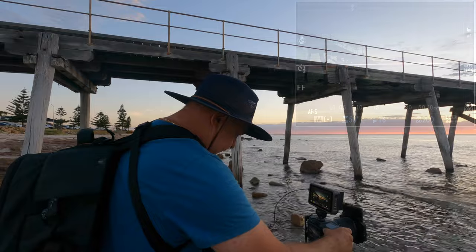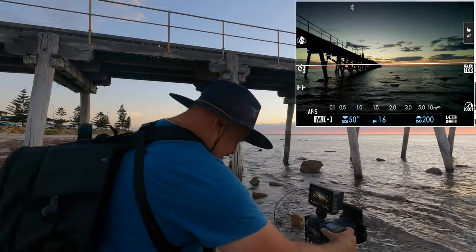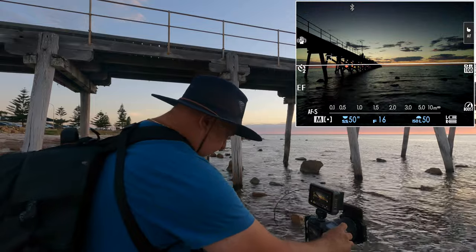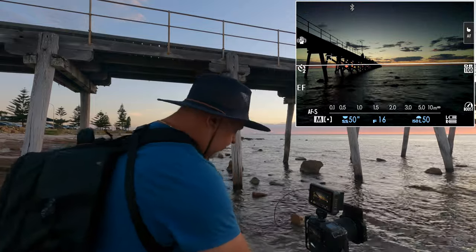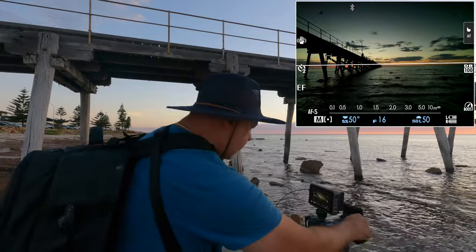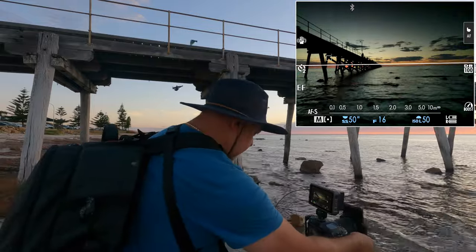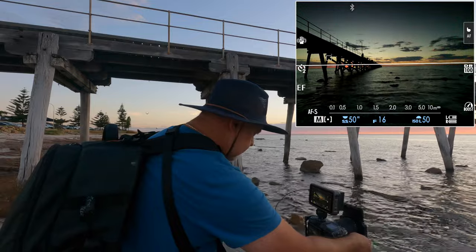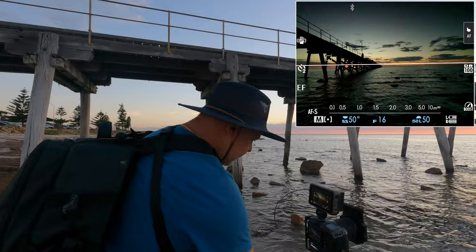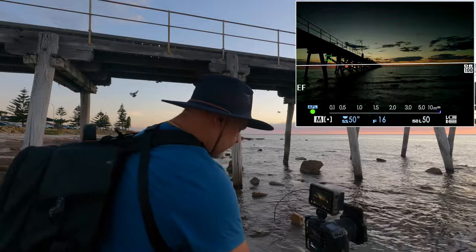So we'll bring this ISO down and we'll do the 50 seconds focused. Just going to check that polarizer. Just want to make sure there's no horrible vignette. Let's go with that.